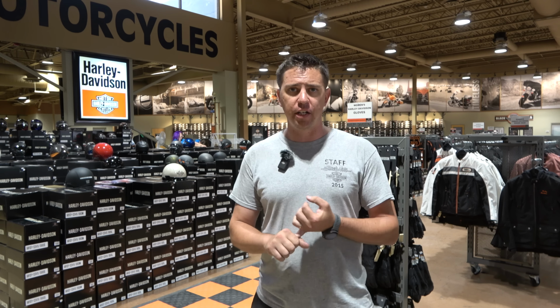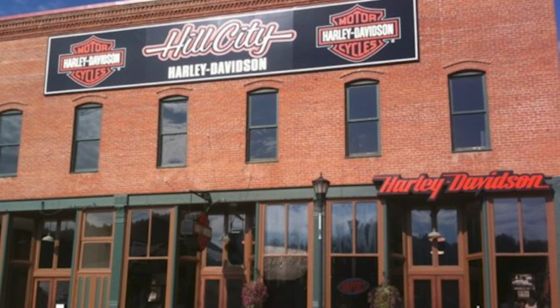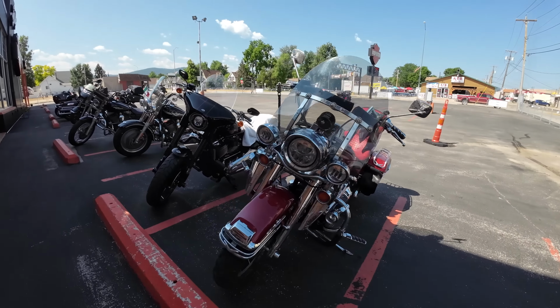So of course, while you're in town for the rally coming up, you gotta visit all the Harley stores. We've got Badlands Harley Davidson out in Wall. So if you're coming from the east, stop and see us on the way. Or if you're doing the Badlands loop, right kitty corner from Wall Drug, go see Hill City Harley Davidson right on Main Street. Of course, Deadwood Harley Davidson on Main Street, and then Sturgis Harley Davidson. We're really proud of that one. The parking lot is completely empty this year. Sometimes we filled it with vendors.